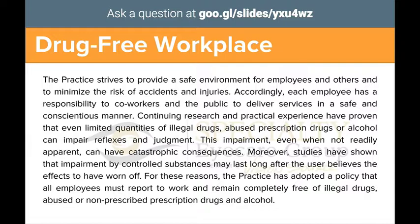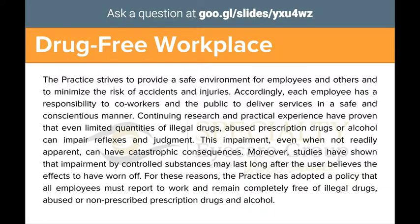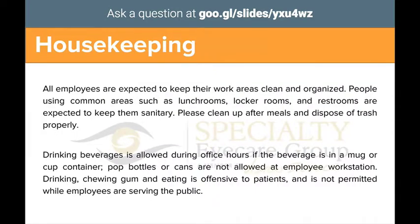We are a drug-free workplace, so we do not allow illegal drugs, and to that point as well, we consider medical marijuana to be in this categorization as well. Even though alcohol is legal, you're not allowed to be drunk at work. And even though marijuana is legal, you're not allowed to be under the influence. And so that is as it is.